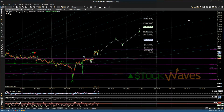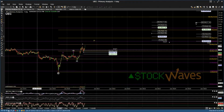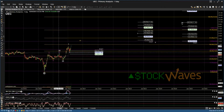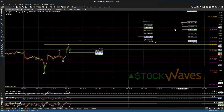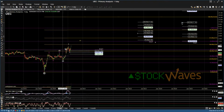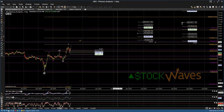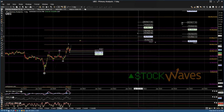Next, that we really like because of the continued agreement of that 1-2-1-2 structure, as well as the potential that it is part of a larger move, is UEC. Again, the 1-2 at intermediate degree off the 2020 low, the strong wave 1 and wave 2 start, and looking like a very strong start to the beginning of wave 3.